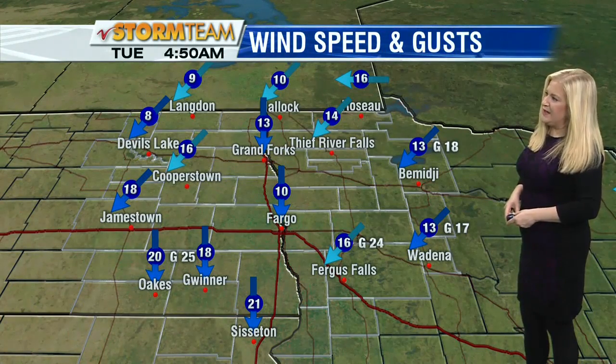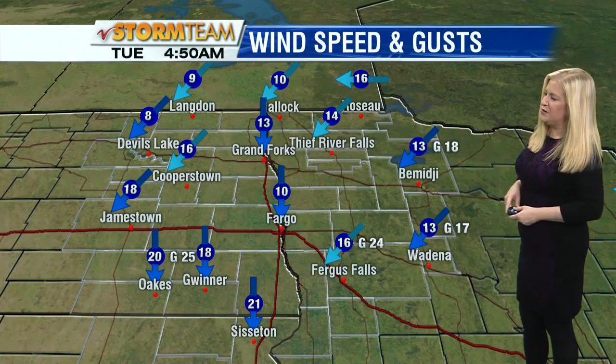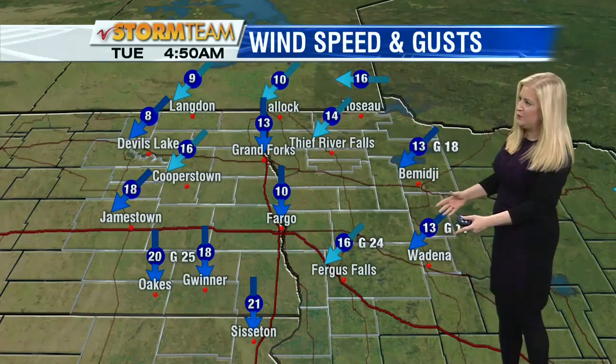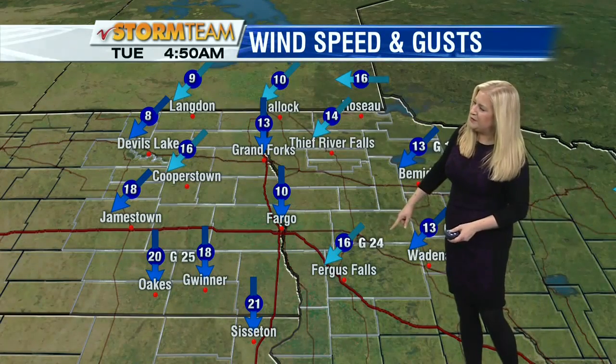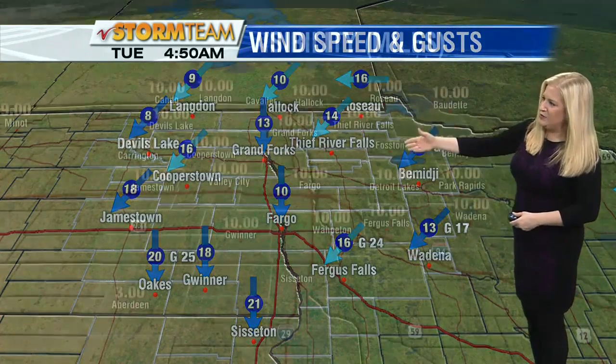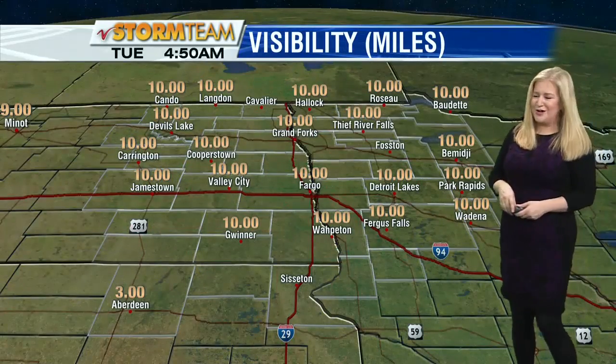Here's a look at our wind speeds. Out of the north, we're seeing some winds into the 20s, still a little bit brisk the farther south you are. That's closer to the system that's moving away. And we're looking at 24 miles per hour, your gust in Fergus Falls. Oaks is at 25 miles per hour for your gust there. And that wind again northerly, ushering in some slightly cooler air today.